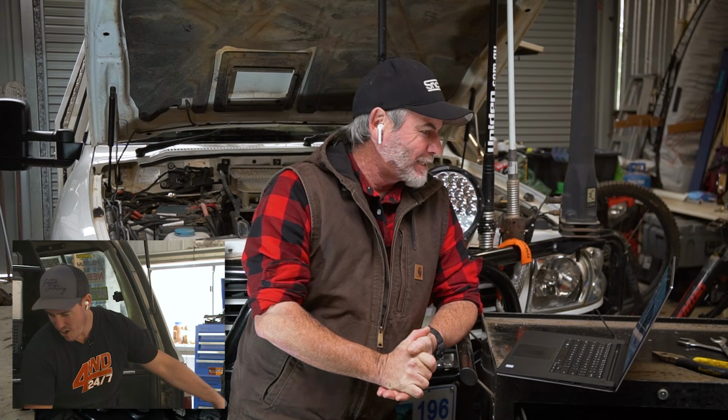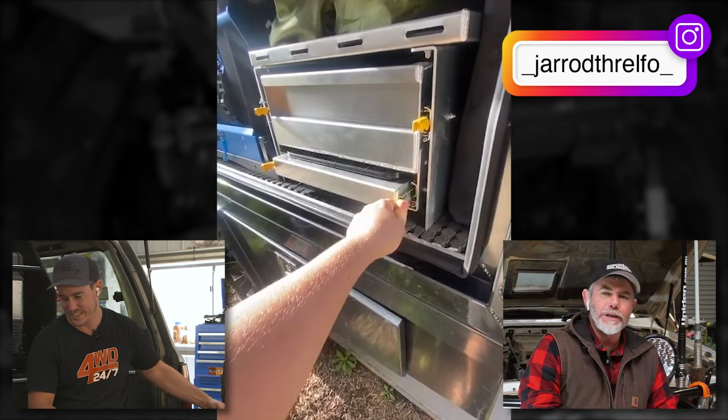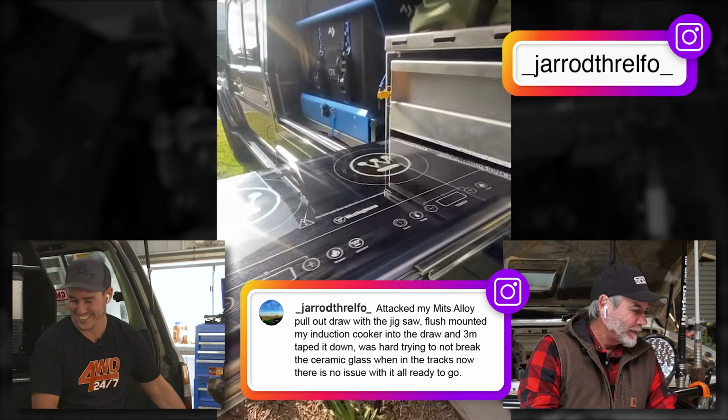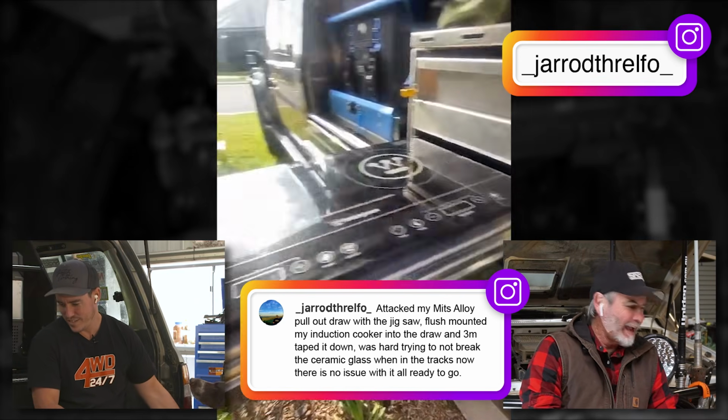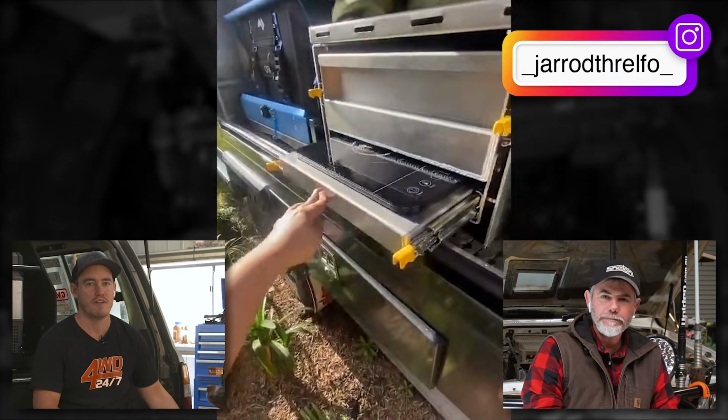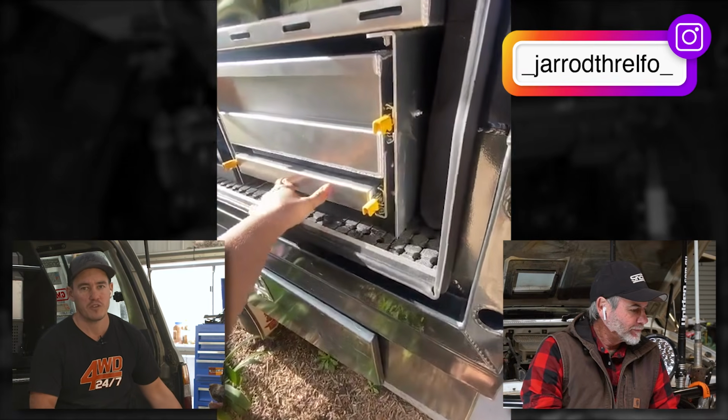We were looking at this one before, mate, and we both frothed on it. We thought it was a fantastic idea. That's cool. Jared with his Mix Canopy. Yep. And he's got a built-in induction system. How tricky is that? That is so cool. I've always wanted that out of a touring setup of mine, mate, to be able to have, doesn't matter if you use an induction or an old gas cooker, but be able to have your cooker come out just on a slide. So you want to cook something? Yeah, give me 2 seconds and we're on.